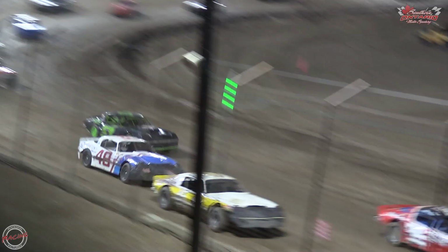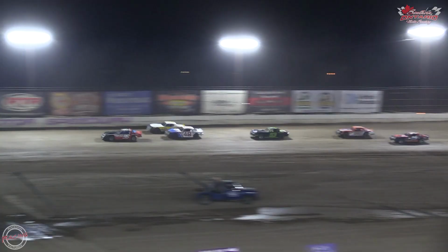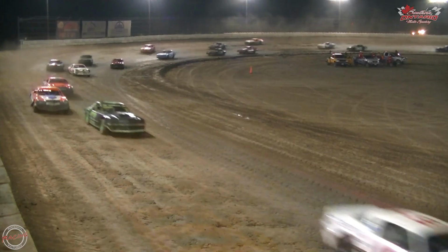Well, something to consider, a feature that is twice as long as it normally is. Obviously, tires play a factor. Fuel, I don't know if that's going to play any kind of factor, but just keeping active for 40 laps instead of 20 has got to wear on you just a little bit more as well. So we'll see how some of these drivers manage as Bailey now moves to the inside of the 45 car.